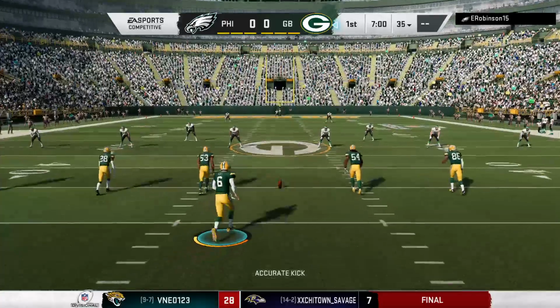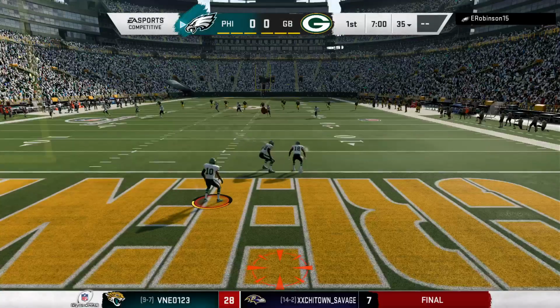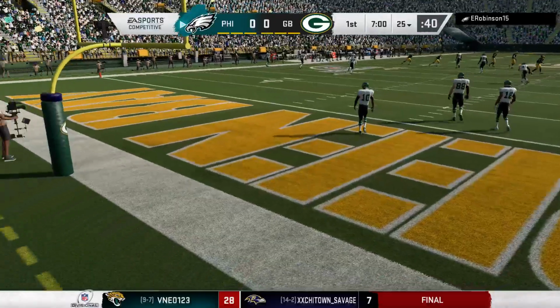Who will punch the fourth and final ticket to the conference championship round? We'll know soon enough as we are underway here on a January afternoon.